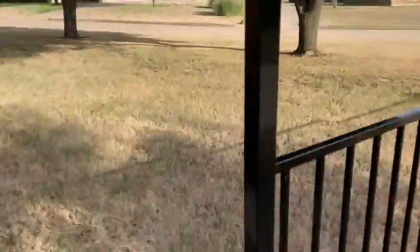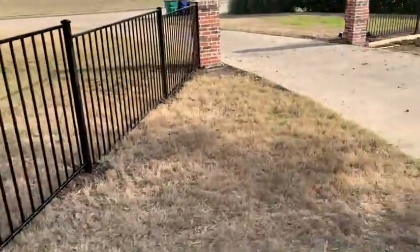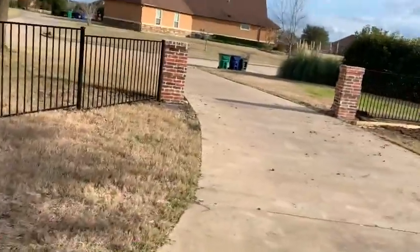We do have to build a gate. Gotta have a gate here, 58 inches wide. But anyway, progress. Got rid of the basketball goal.